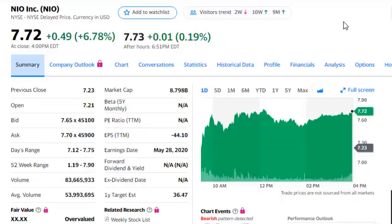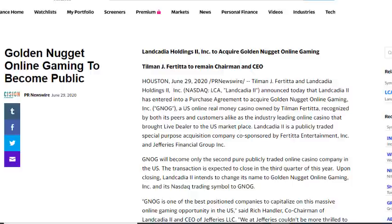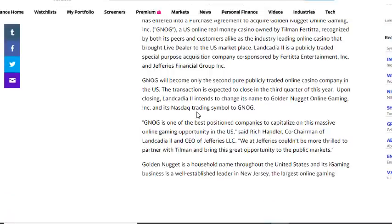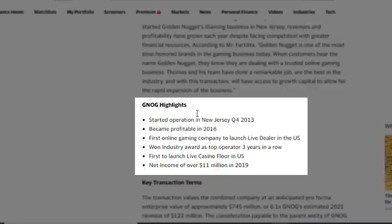Now let's look at another company that is going to be merging pretty soon in Q3 2020. Now this is a stock that's going to have a potential to go to the upside pretty good, guys. It's called Golden Nugget. This is an online casino. Let me just give you a quick brief of what this company is all about. It started operations in New Jersey in Q4 2013, and it became profitable in 2016, and it's the first online gaming company to launch live dealer in the United States. And it actually won Industry Awards as top operator 3 years in a row. First to launch live casino floor in the United States. Net income of over $11 million in 2019. So this is a pretty good resume.